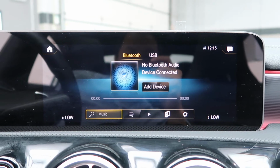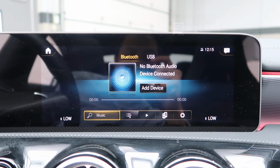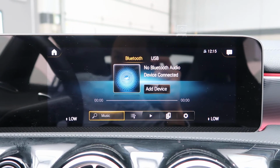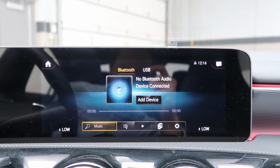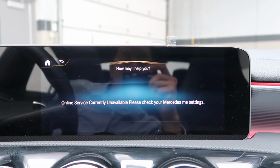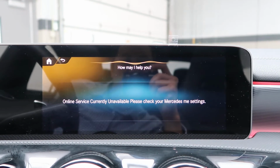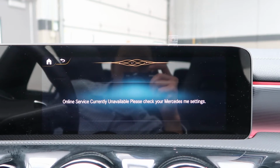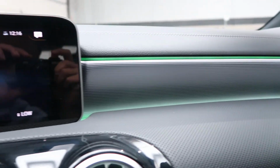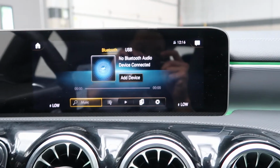We've also got MBUX in this car, which is Mercedes-Benz user experience, which is an artificial intelligence. You can give it simple commands by saying, "Hey, my Mercedes, how may I help you? Change ambient lights to green." Okay, I'm changing the color. As you can see, it changed the color of the ambient light to green, as simple as a command.